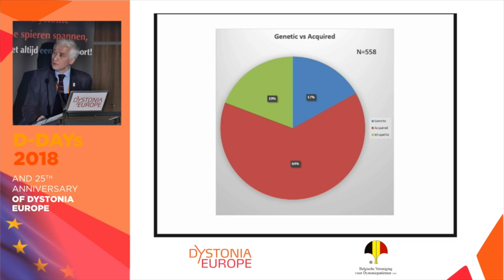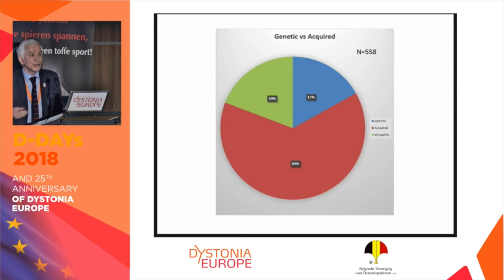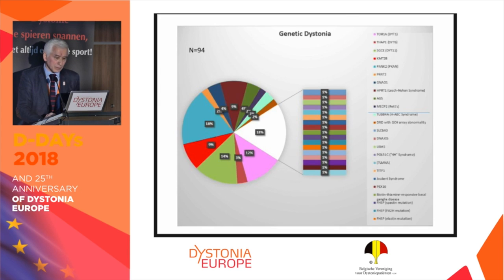And you'll see that most of the causes are considered to be acquired, although even acquired disorders have genetic susceptibilities. So we can stretch the genetic argument to say that we are susceptible to certain injuries, and therefore it's a genetic disorder. But nevertheless, in traditional parlance, most of them are acquired disorders. When we have genetic conditions, the list is increasing, and DYT1 is not the most frequent.